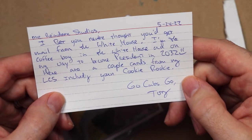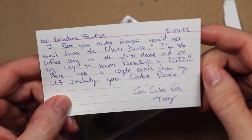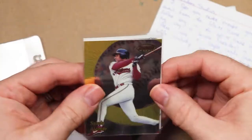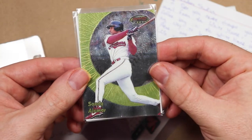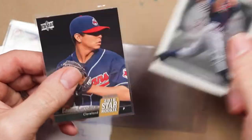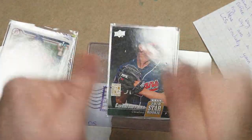Here are a couple cards from my LCS, including a cookie rookie. Go Cubs, go, Tony. All right, I am looking forward to that election. These must be bribes for votes. Here's Sandy, who just celebrated his birthday, just like Tony did. Ryan Webb prospect, Jimmy, and there's the cookie rookie. Very cool, Tony. You've got my vote.